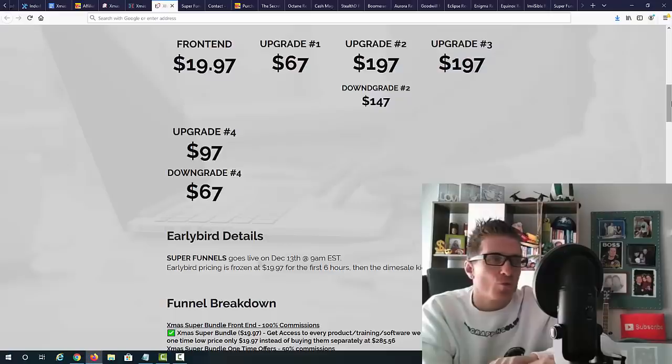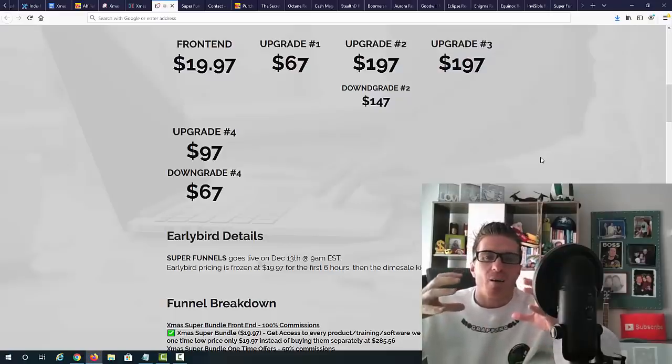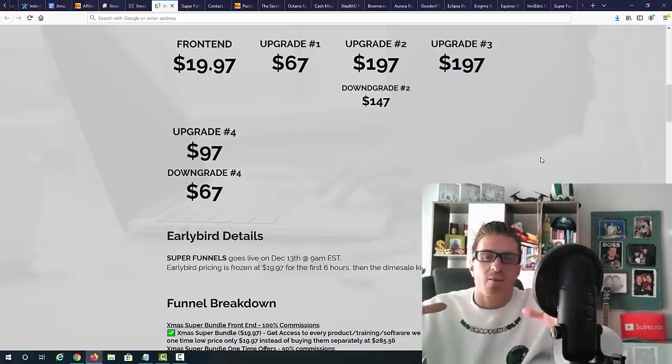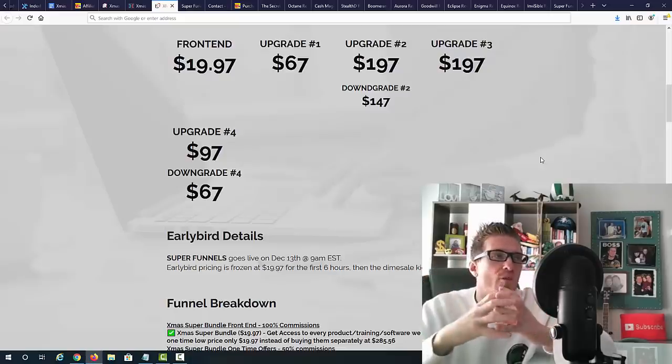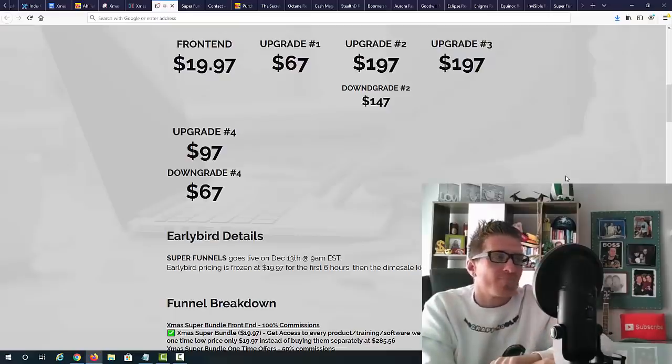Okay, so again, super simple. Essentially you're getting 16 of each. Inside the front end you're getting 16 products, then in OTO number 1 you're getting 16 pro versions, and then in upgrade number 4 you're getting 16 reseller licenses. So this is how it works.